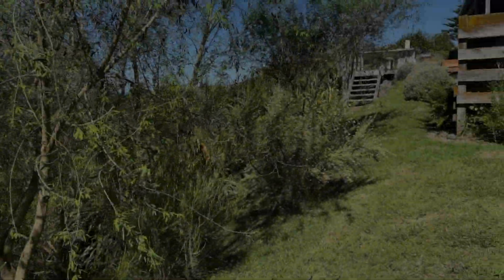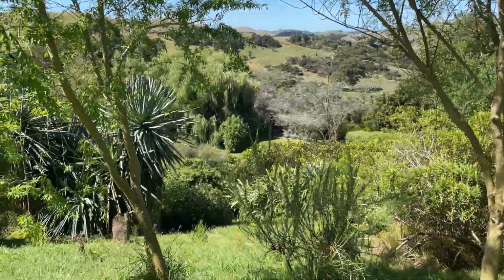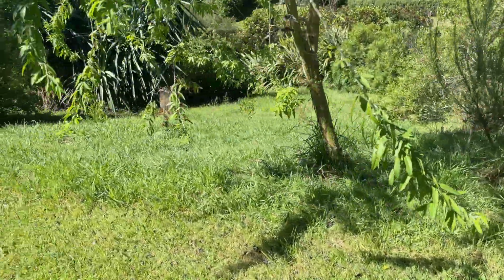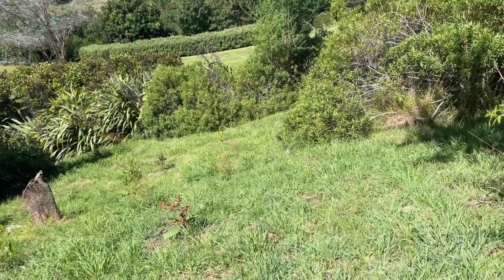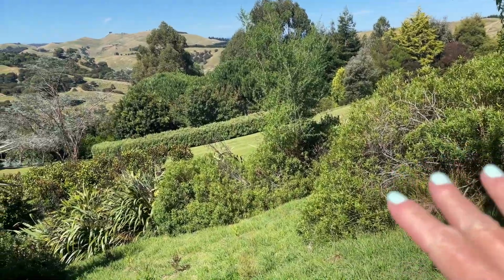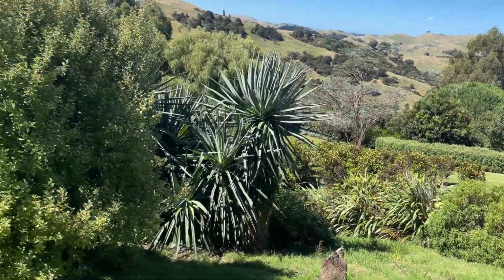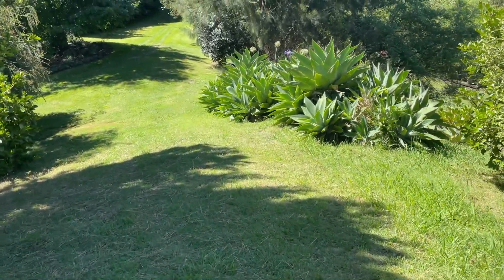Now I'm going to say slope, but to me it's actually a hill. Trying to get back up again was a bit of a struggle for me. So let's go down and let's have a look. So I've just moved from the cottage there. As you can see, this is the kind of slope that we're talking about. Further down there you can see that it's not quite as slopey, but it is still a decent slope. I'm going to make my way down here and keep going.